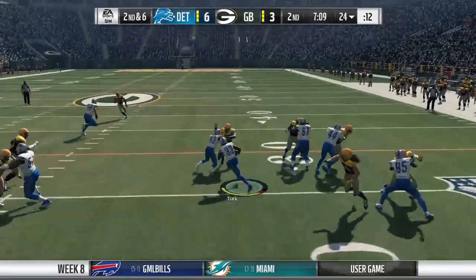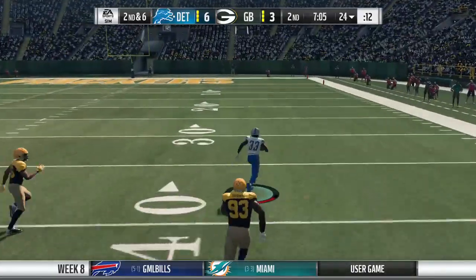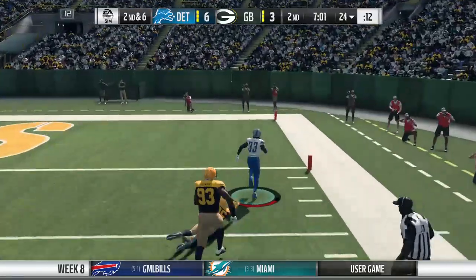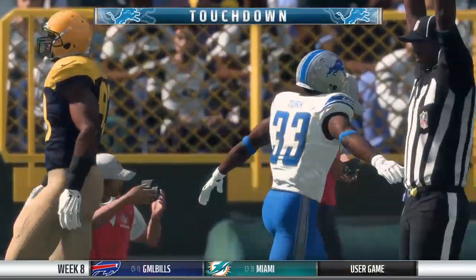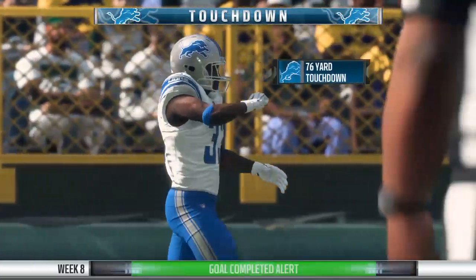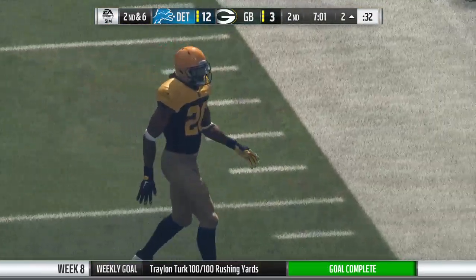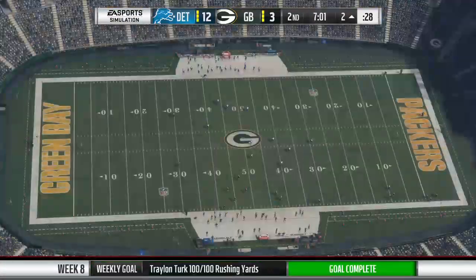Now a handoff looking right. And he's got room. He's at the 50, 30, 20, 10. Touchdown, Detroit. A big play there. 76 yards. And the Lions strike quickly here for 6 points. And with that carry, he's already over 100 yards here in the first half.